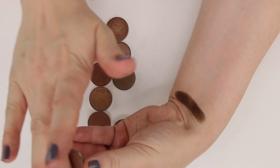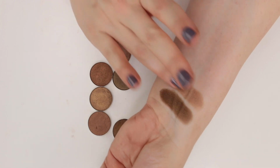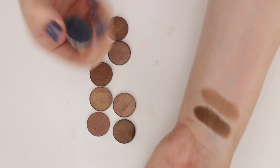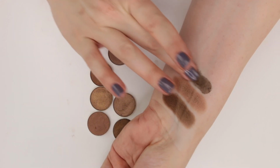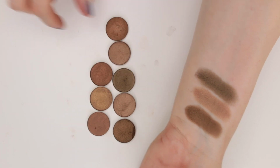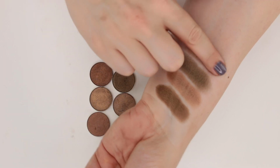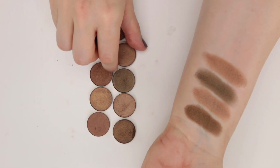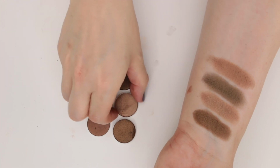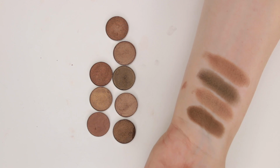This is Light Bronze by Coastal Scents. That is gorgeous. Swatches and feels so nice. This is Kodiak by Coastal Scents. A little bit deeper, slightly more cool toned. This is Topaz by Anastasia. It's pretty, but I'm not gonna lie, I think that Kodiak shade, or not Kodiak, what is this? Light Bronze shade from Coastal Scents is actually looking and performing a little better.